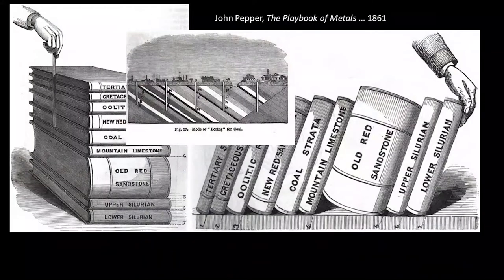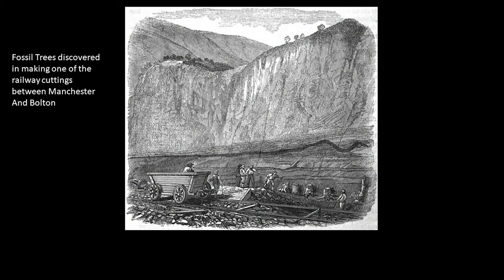And one of the ways I find most fascinating, this is from John Pepper's The Playbook of Metals. I was really taken by the way he's conceptualizing the surface of the earth as a kind of library, through these books. From below, the earth could be seen from multiple positions as if time itself was held in suspension. And here, this is another illustration. I think maybe Amy had a similar one yesterday, but you can see the remains of a fossilized tree at the bottom as they're cutting away.